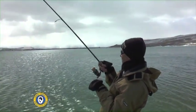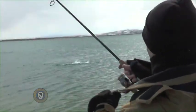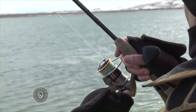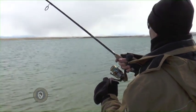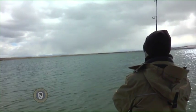It's another big one too. Look how much water that fish is moving. I'm just gonna hold him right there. Look how much water that fish is moving. Oh, buddy, here we go. Let's see, I'll just let him burn out a little bit here. He's got a good bend in that rod. I'll just stay tight on him. We've lost quite a few fish already today, so I'm just gonna stay tight on this one.